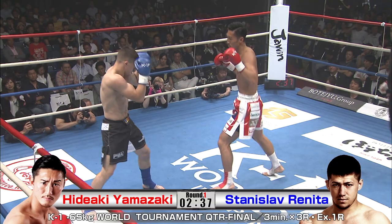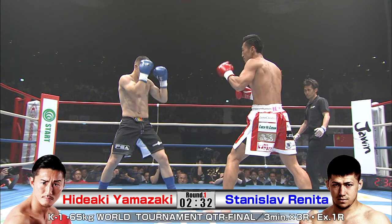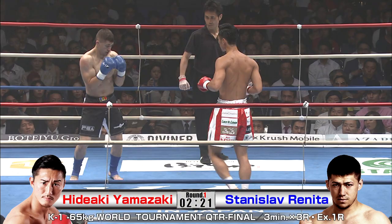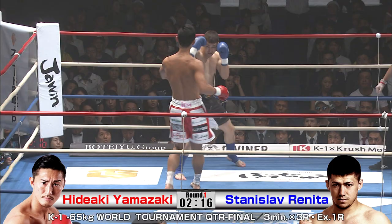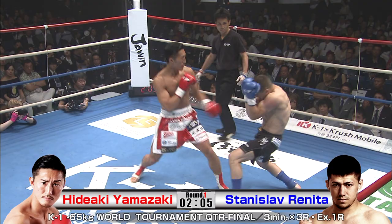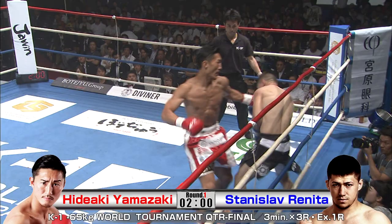I'm liking the two orthodox stances here coming together, but Renita just looks a little bit tight, a little bit more tucked, but he might not close the distance too well with such a high guard. He might need to float that jab a bit more. Yamazaki with such smooth footwork definitely would be well served to stay on the outside and use his long kicking tactics. Absolutely. I think if Renita isn't willing to float and take some risks going in here, then Yamazaki's going to have a field day.